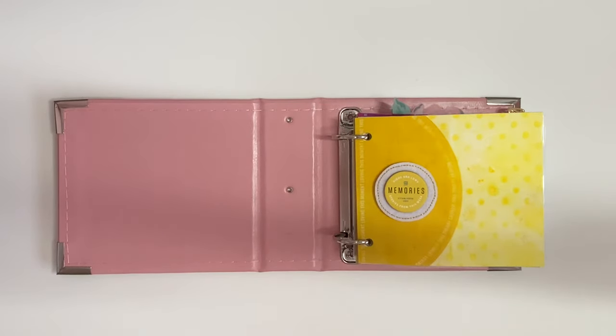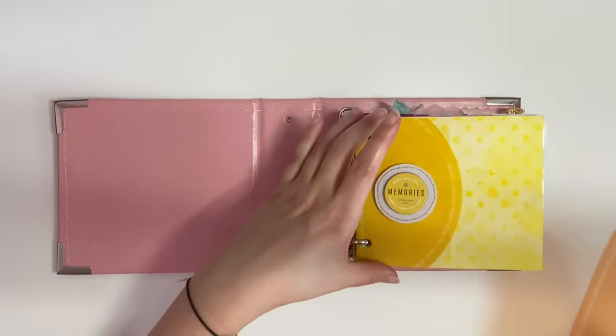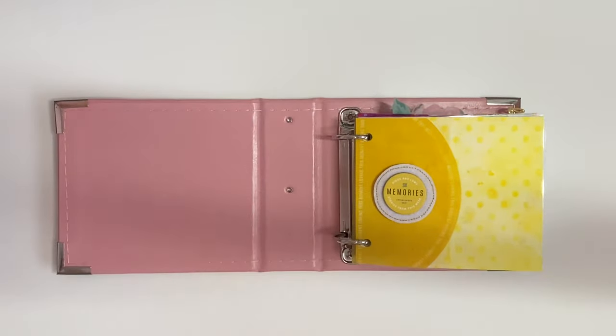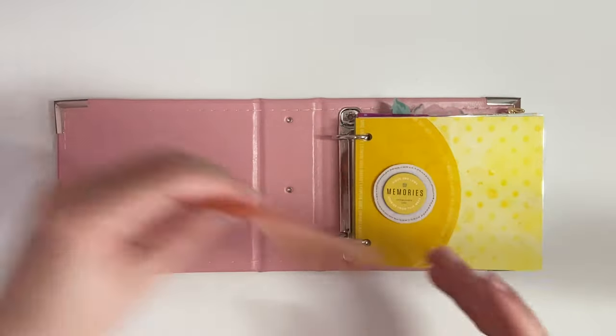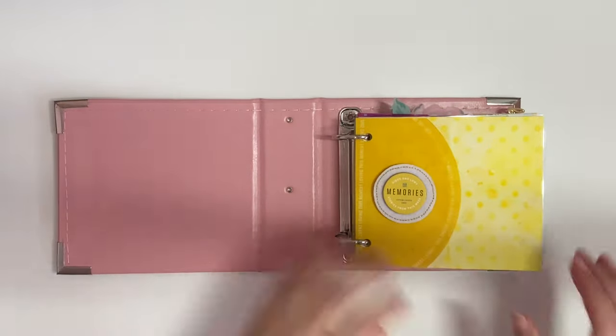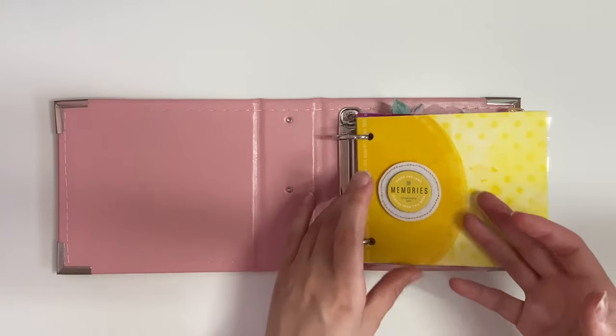like this, but I cut it down to fit in this album, and I still think they look cute. And because I got little off-cut triangles, I'm going to work out what to do with those. Maybe some kind of acetate mosaic-y type thing, we'll see.